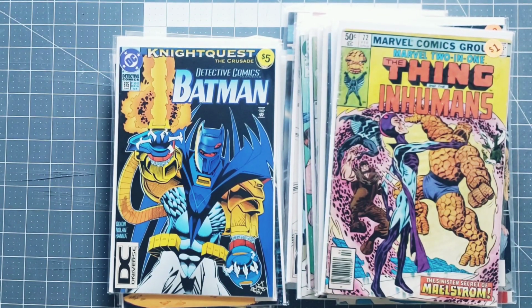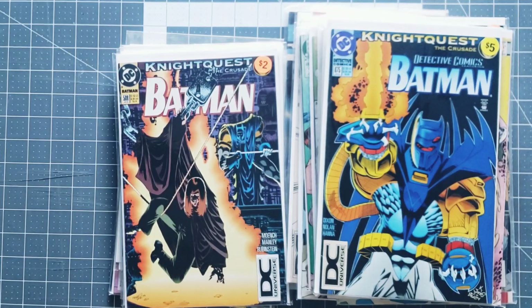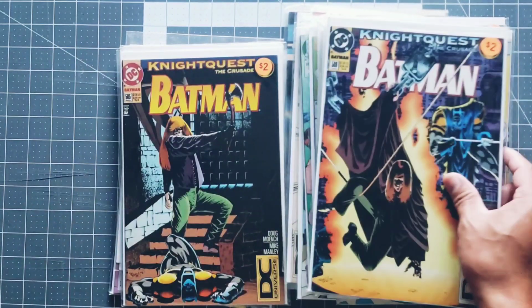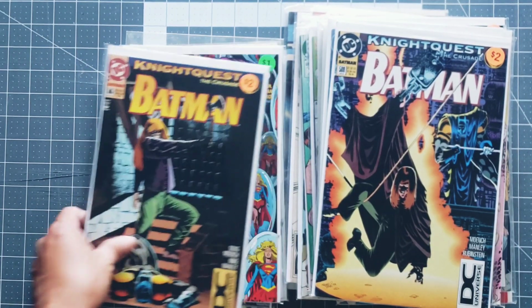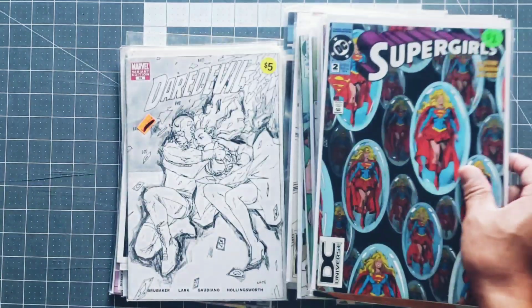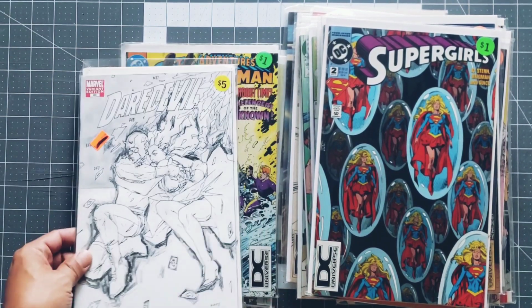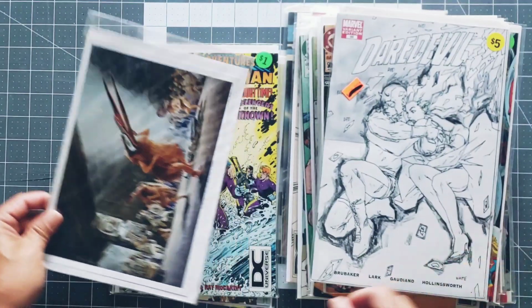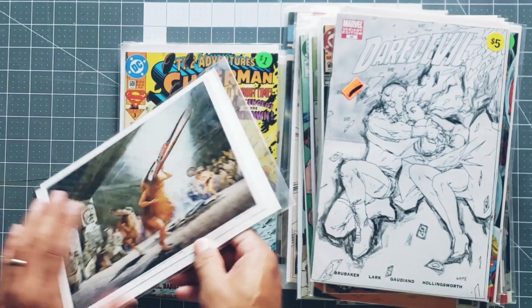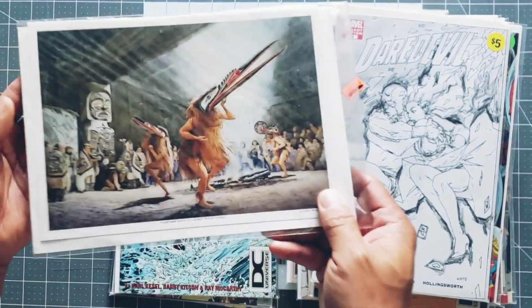Detective Comics number 675. Batman 508. Batman 505. Supergirls number 2. DC Universe, of course. Daredevil number 89. This is a variant sketch cover. Some painting of some Native Americans.